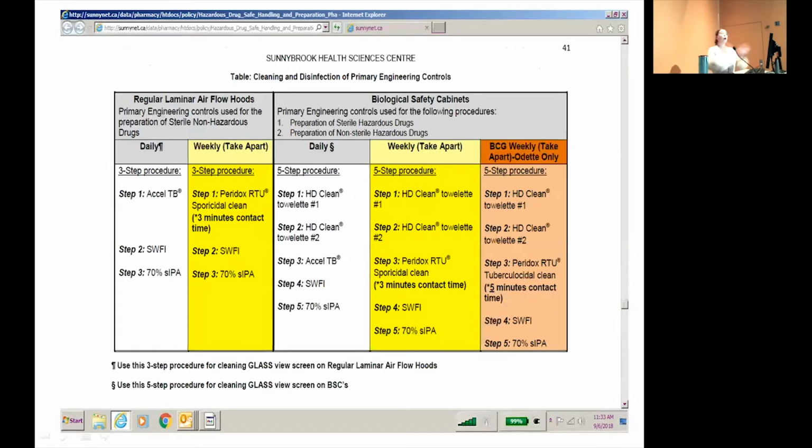Now this is all the hoods, and we've broken up the charts so that you can put them on just the hood that they're required to be on. So the first 2 columns are for regular laminar airflow hoods. So the hoods in D2's IV room where they don't prepare chemo, and manufacturing's big, huge room with all the hoods. This is the type of cleaning that they would get. They're not biological safety cabinets. So daily, they would be cleaned with Excel, which is the germicidal, followed by a rinse with sterile water, followed by disinfection with 70% isopropyl alcohol.